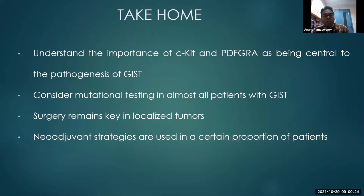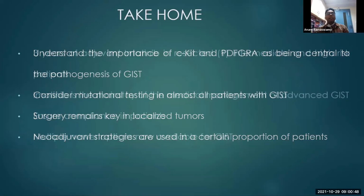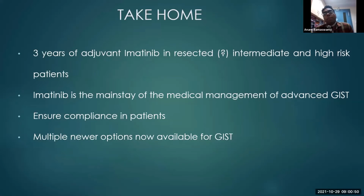So, as a summation, we should all understand that it is the c-KIT mutation and PDGFRA mutations which are the drivers in GIST. We should do mutational testing in almost all patients with GIST. In localized tumors, surgery is the backbone. We occasionally use neoadjuvant approaches. And in resected patients, in high-risk patients, we always consider imatinib for 3 years. In the intermediate risk, some guidelines say that it is not mandatory, but here we do consider. For advanced GIST, imatinib is the mainstay, and ensure compliance in your patients.